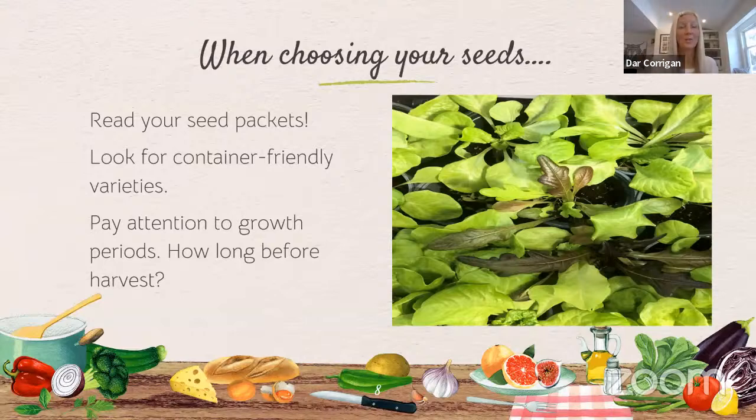So you really want to read your seed packets. You want to look for container-friendly varieties and pay attention to growth periods. Your seed packets can tell you so much.